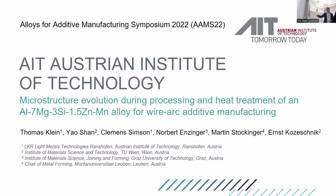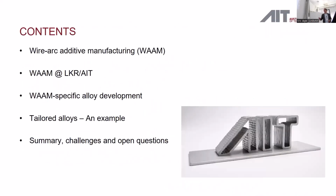aluminium, 7 magnesium, 3 silicon, 1.5 zinc, and some manganese. But I will start with introducing the technology.